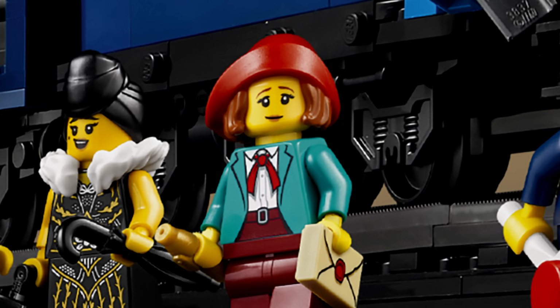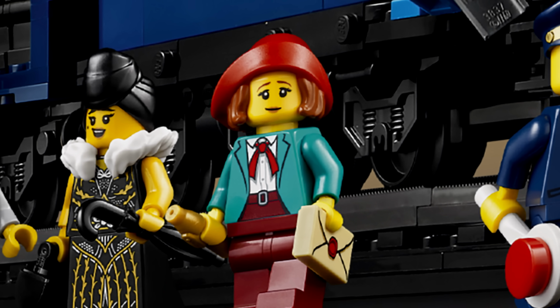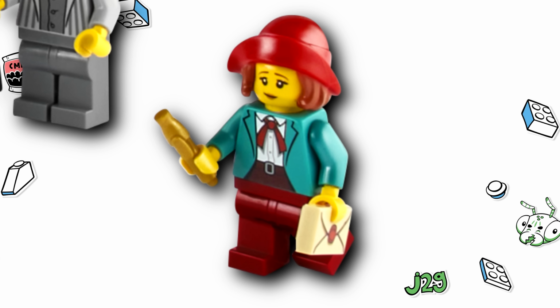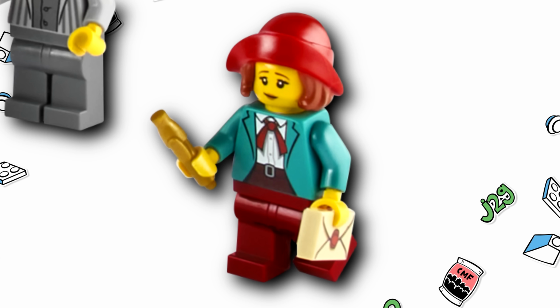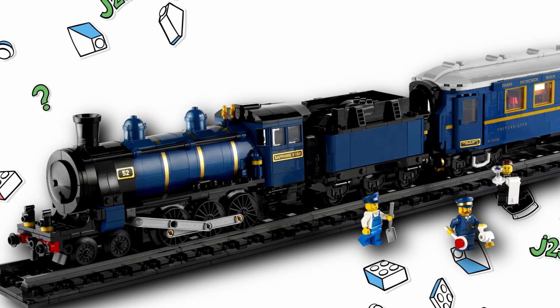The face itself isn't a new piece. It's literally just the torso and the hat. Or if you also care about the accessories, the pen in a gold color as well is exclusive to this set. The second part is so stupid.